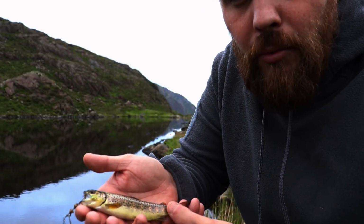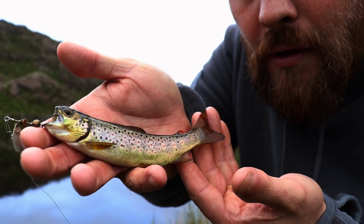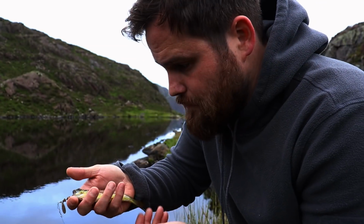So guys, been fishing for about 5 minutes there, so a few casts in, I managed to get this nice small brown trout. Absolutely beautiful colouring on it. But yeah, beautiful. So I'll put this guy back and see if we can get some more.